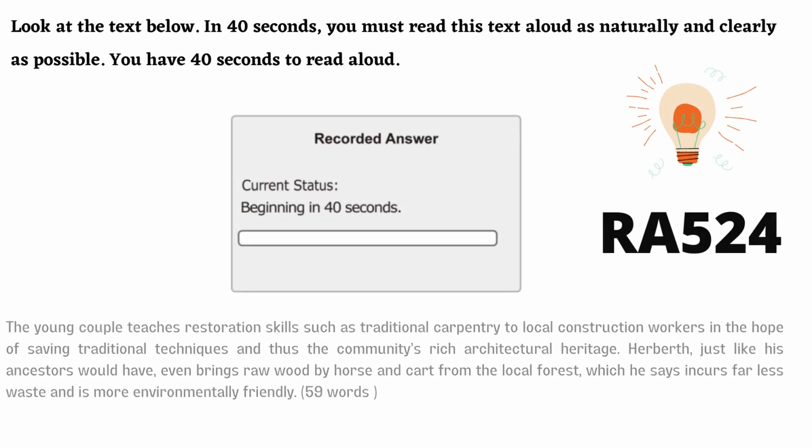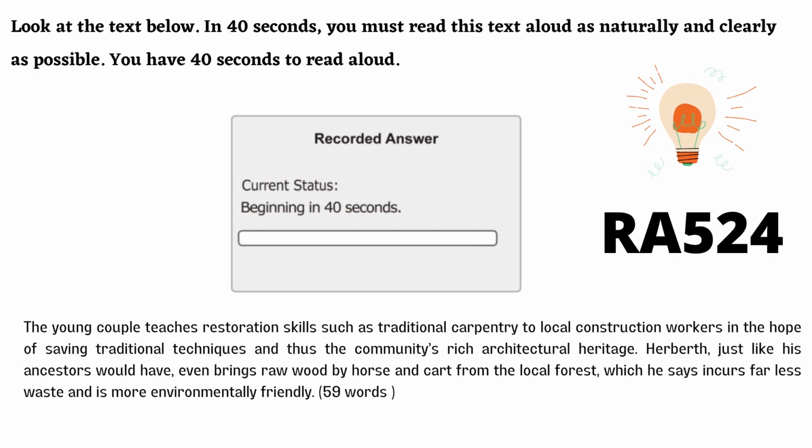The young couple teaches restoration skills, such as traditional carpentry, to local construction workers in the hope of saving traditional techniques, and thus the community's rich architectural heritage. Herberth, just like his ancestors would have, even brings raw wood by horse and cart from the local forest, which he says incurs far less waste and is more environmentally friendly.